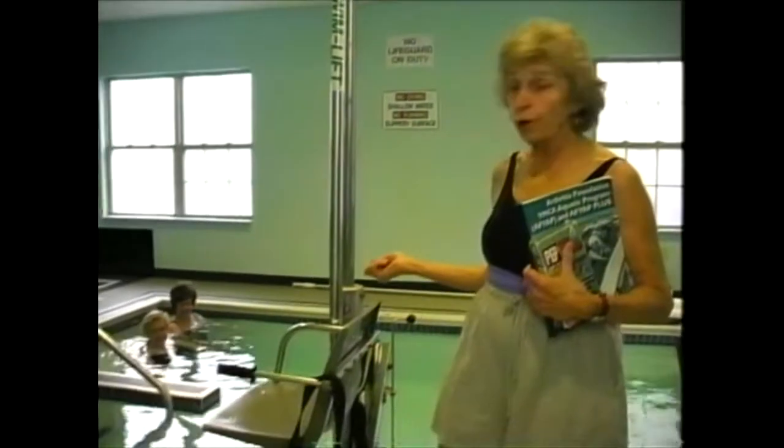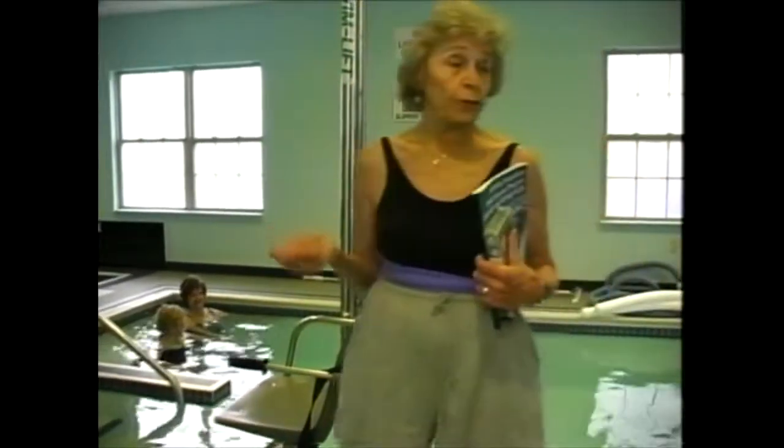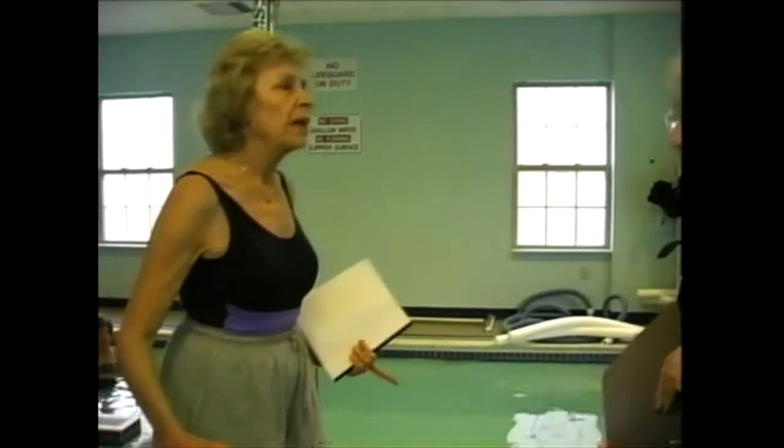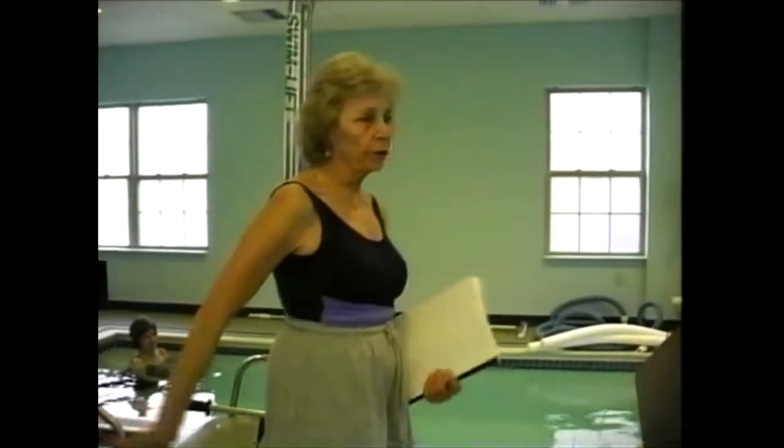The pool must be warm, at least above 84 degrees, and between 84 and 90 degrees. That sounds like it's real warm, but really when you get in there, for the joint to move comfortably and for the people not to get chilled is important with arthritis.